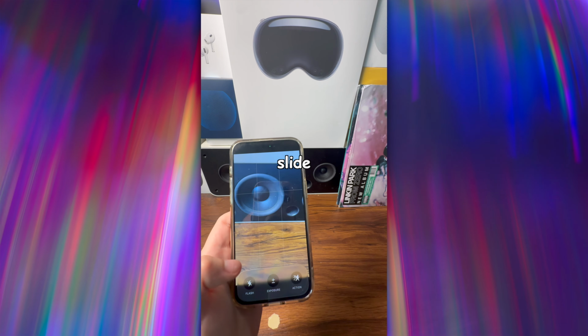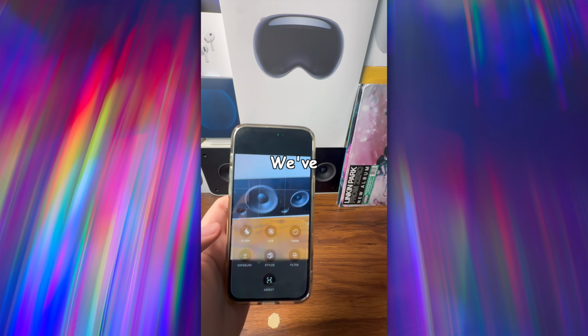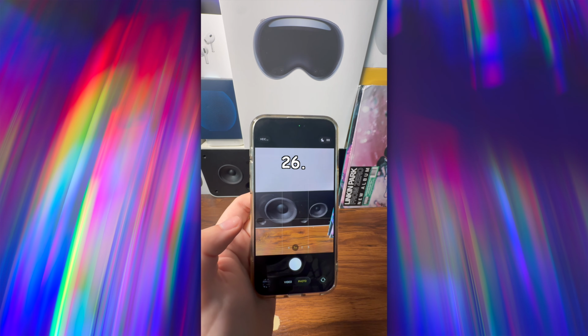Now, if we slide up, we've got options for flash, exposure, and action mode. Now, if we go into photo and we do the same thing, we swipe up, we've got flash, Live Photo, timer, exposure, styles, filter, and aspect ratio. This is the brand new Camera app in iOS 26.